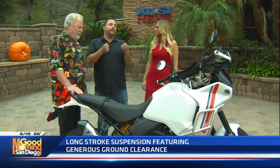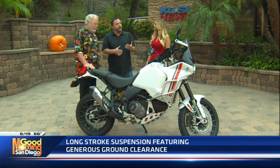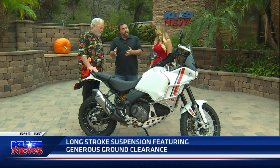And you've got like a 9.8-inch ground clearance. It's 445 pounds dry. You know, they always list that. I don't care what it is dry. I care what it is curb weight when you have it loaded and you're on it, which I believe is 490 and 492. Right. So it's a lighter bike, which also makes it easier to handle off-road.